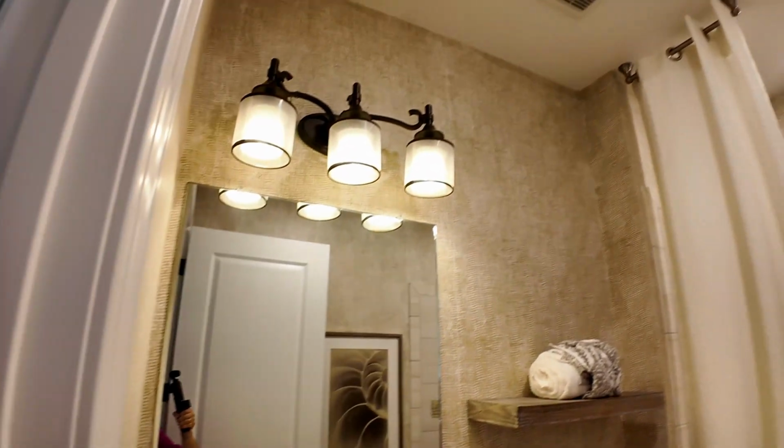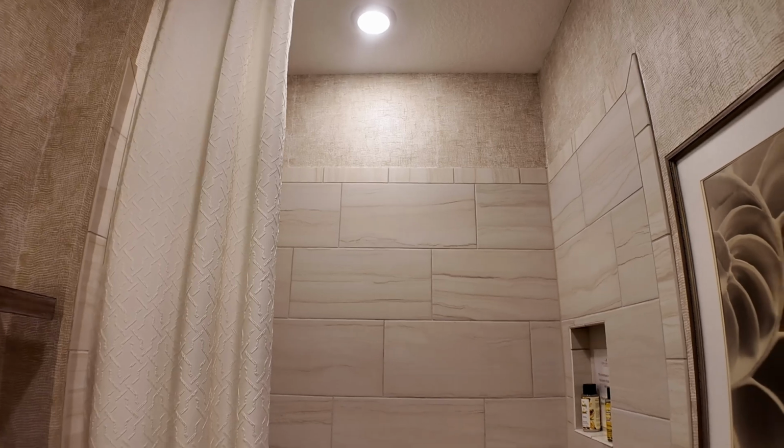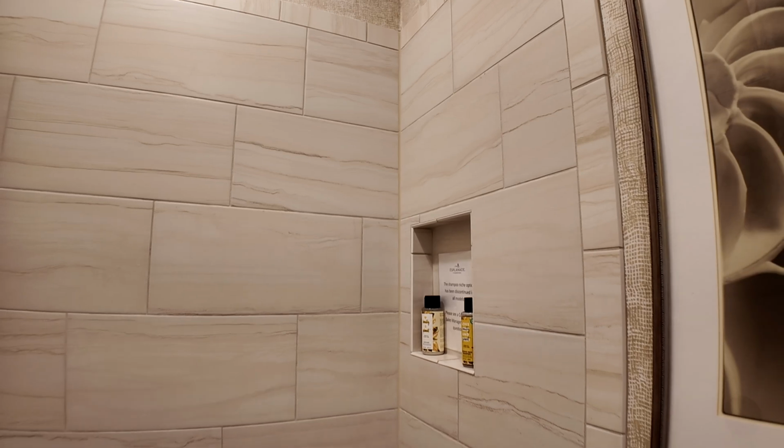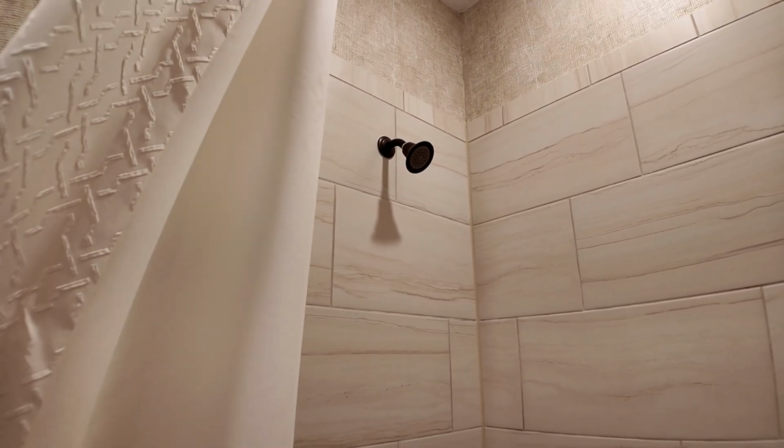And then you have a shower tub combo, and they did tile pretty much about 3/4 of the way up this entire wall. And then you have a little niche option that I guess is being discontinued in some of these models. So just keep a lookout for that. We can definitely chat through what options are available.